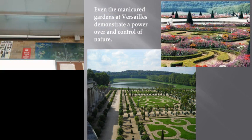So I want you to talk about this one with your partner. How did these vast gardens demonstrate, how were these conspicuous displays of grandeur in and of themselves? Go ahead. The gardens show how they kind of harness nature, they do what they want with it to create something really beautiful.